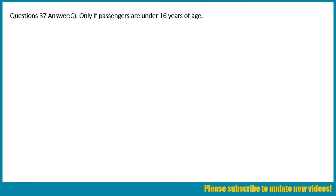Question 37. Answer C. Only if passengers are under 16 years of age.